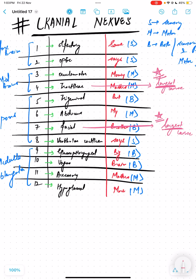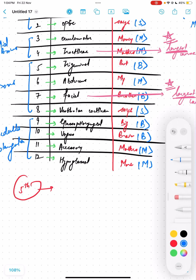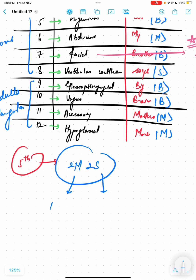Then we are going to discuss the type of nuclei that the different cranial nerves involve. Only the important ones we are going to study here. Firstly, in the case of the fifth nerve, the trigeminal nerve, what are the nuclei that are seen? You can remember it with a mnemonic: 2M and 2S. M stands for motor nucleus and mesencephalic nucleus. S stands for sensory nucleus and spinal nucleus.